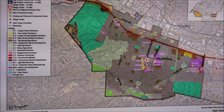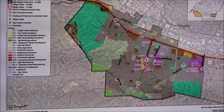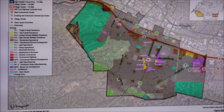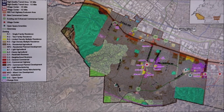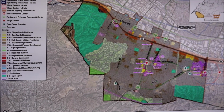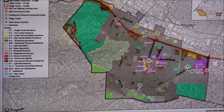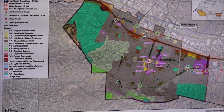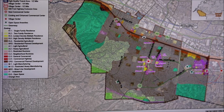And then looking at a map of Hacienda Heights, changes are recommended for residential areas near Hacienda and Halliburton to be rezoned from R1 and RA to R2, which is a duplex zone, and from R3 to R5, which is a more diverse multifamily zone. There are also recommended changes from commercial to mixed use zone at Azusa, and for the residential area adjacent to be rezoned from RA to R2.